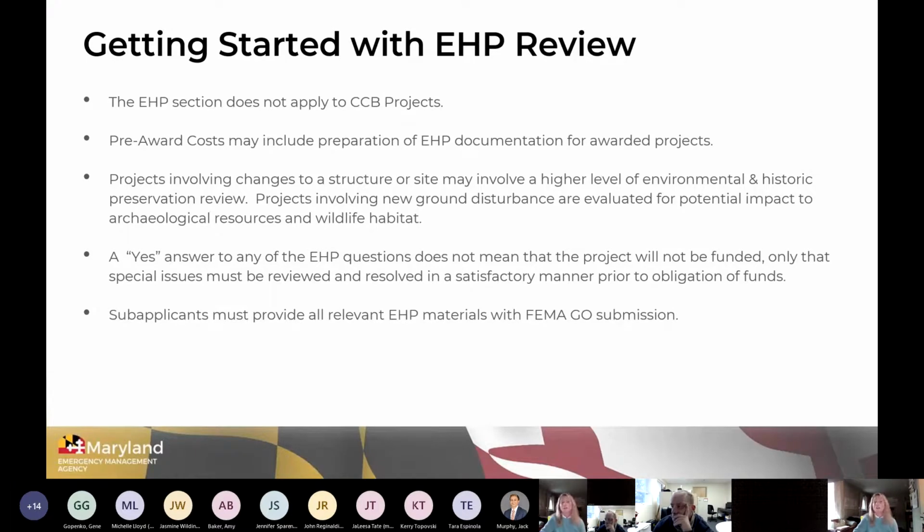Pre-award costs may include preparation of EHP documentation for awarded projects. And that's the key. You need to have an awarded project for those costs to be included. Projects involving changes to a structure or site may involve a higher level of environmental and historic preservation review. Projects involving new ground disturbance are evaluated for potential impact to archaeological resources and wildlife habitat.